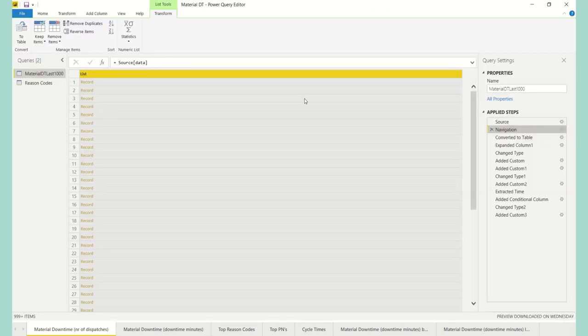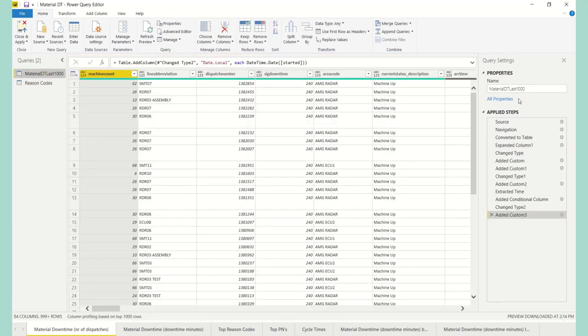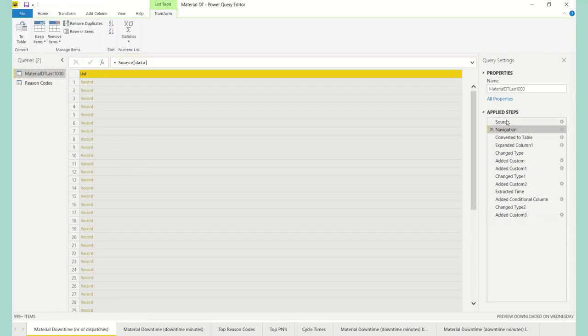Let me take you back to the background of how this report is produced. If we go back to the query editor, you can see that I have two queries right here. I have a list of the last 1,000 material downtime dispatches, and I also have a list of reason codes. Through a web query that I showed you, I get the material downtime dispatches. I pull all the records here, and then I apply some steps.